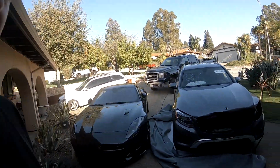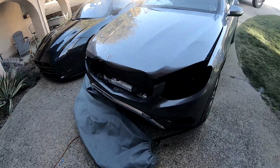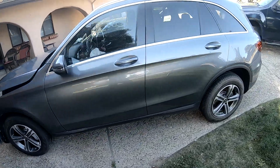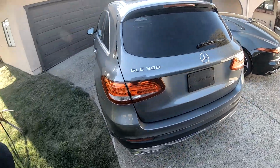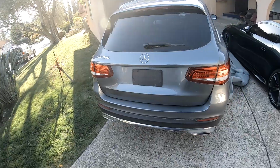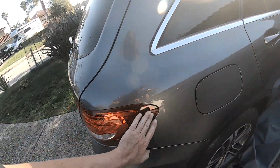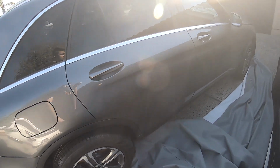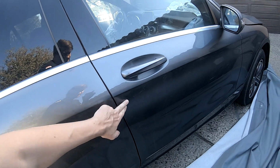Okay, here we go. Got another project. The Auction GLC. The wind must have blown the cover off. I actually haven't seen it without the cover yet. It's pretty nice. It's got a couple scratches. That'll come out. Yeah, that's just something on it.